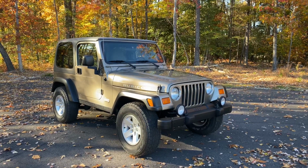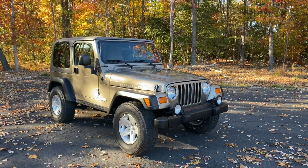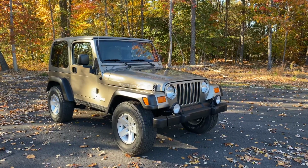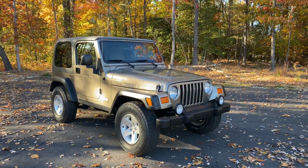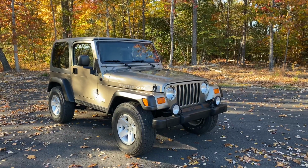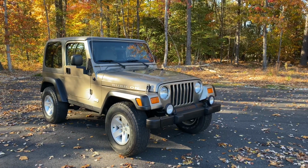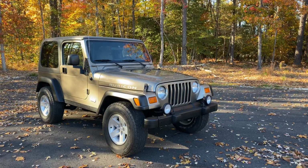Completely original, all stock. The only thing that's somewhat upgraded, there is a 265/75 16 tire on it, so 2 sizes bigger, gives it a nice beefy look. Obviously factory hard top. The exterior of this Jeep is a solid 9.5 out of 10. The interior is a 9.5 out of 10.